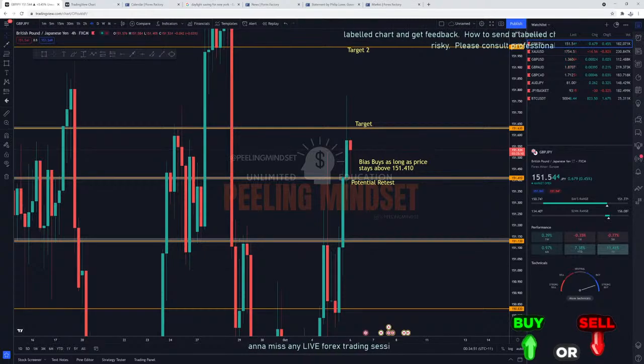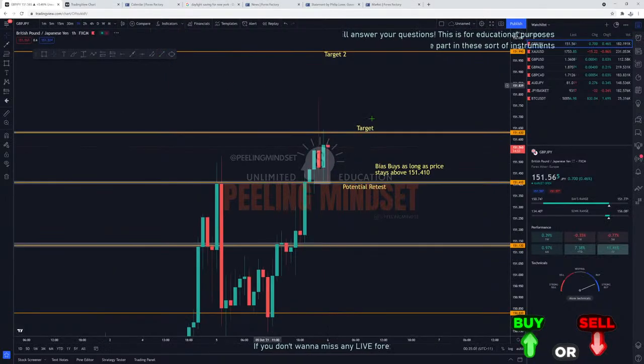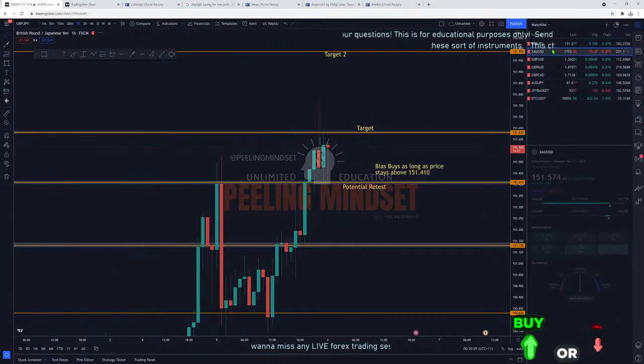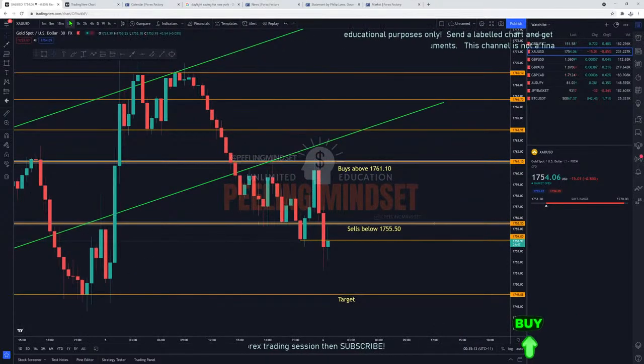Sarthak Suri on YouTube is saying, looking at GJ for the 4-hour flip, testing those highs. Current 4-hour has a good bottom wick. That's actually correct. The retest is actually looking beautiful. And likely, pound yen is going to fly today.